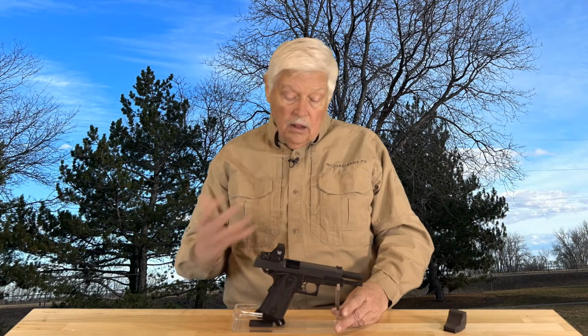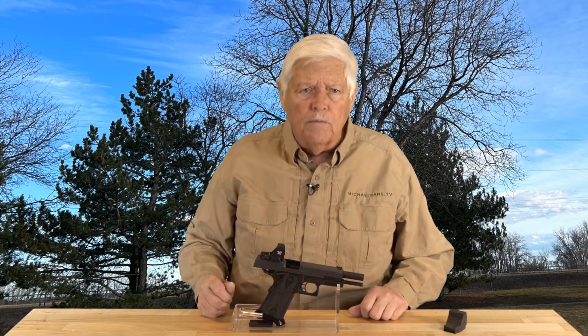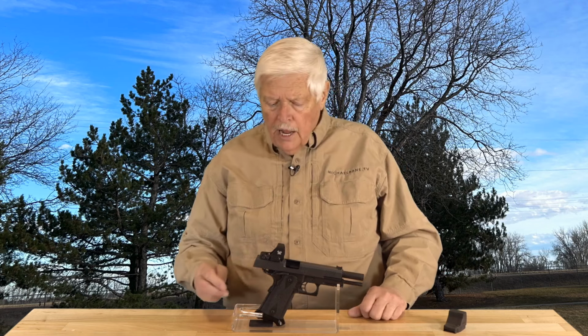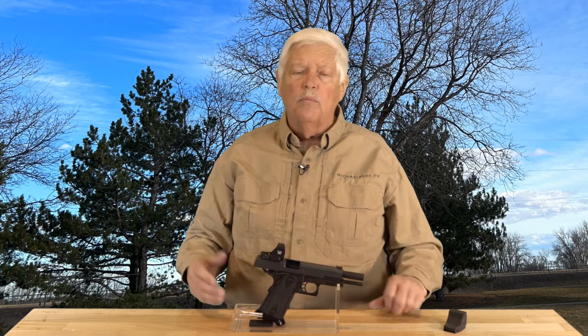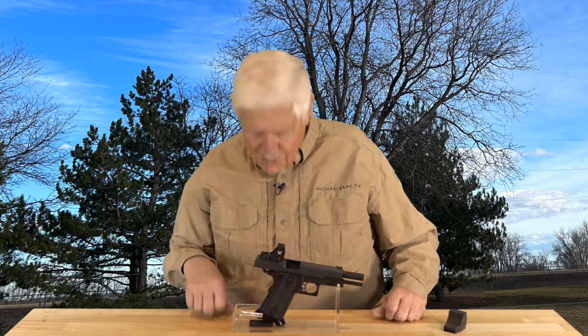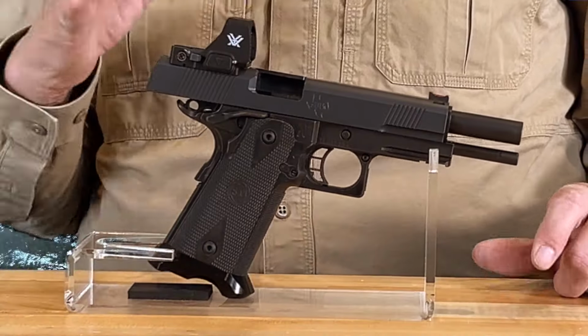But eventually, it kind of gets put in the safe, and I haven't shot it in a while. It's a great gun. It's a super 3-gun gun. And then I started thinking, I'd like to shoot this gun, but my old eyes really want to see red dots. So this is one of the new Vortex. Vortex did a new series of red dots.